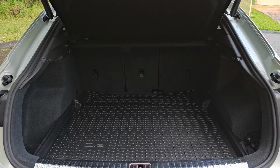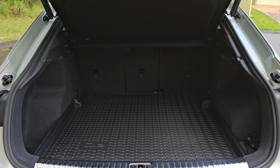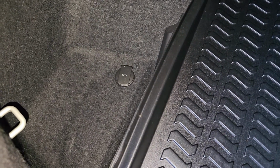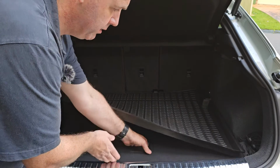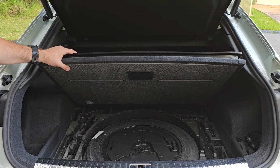So in the boot of the Q3, here we have 530 litres of boot room, and that's expandable to 675 litres. The Sportback and Standard Q3 have the same amount of boot room there, which is really, really good. You do get your 3 tether points there. You've got some hooks up the front there. You've got some storage either side of the mat. You've also got a 12-volt plug down in there as well. And if I lift the carpet up there, you can see you've got the space saver spare there and your breakdown tools.